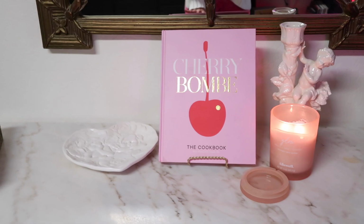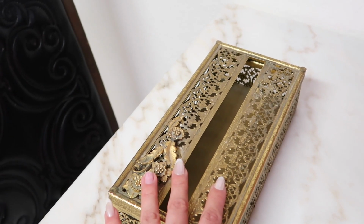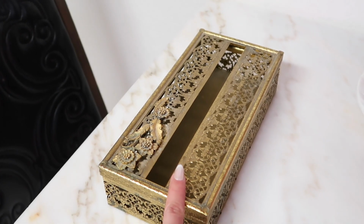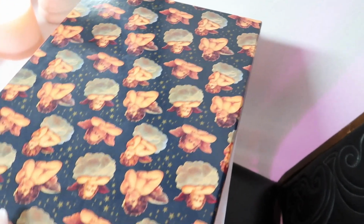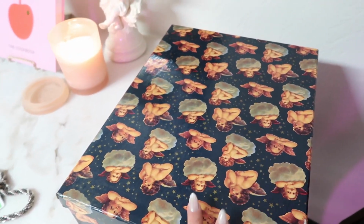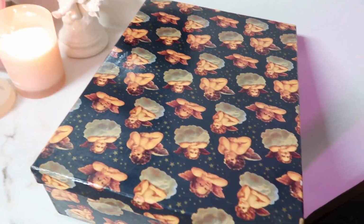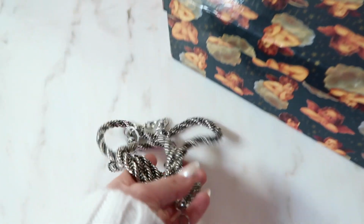I think I'm gonna leave it like that for now and maybe put this, possibly in the, what is it called, living room. And this is another fun thing I got, just this random box. You guys know I love boxes. I love storing things in them, so this could probably be my beanie box, because I have so many beanie boxes that I just need them all in one area, and then I just put them in my closet. And we also have this really fun belt.